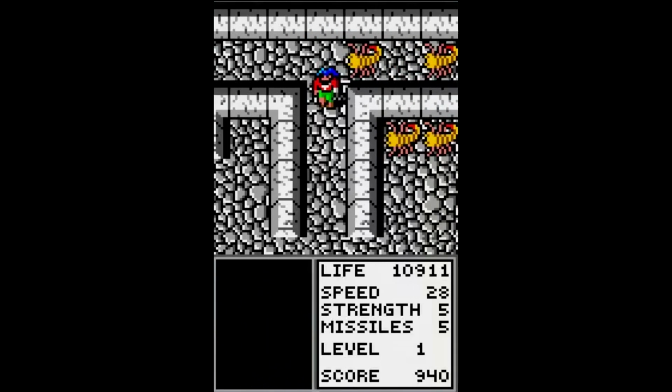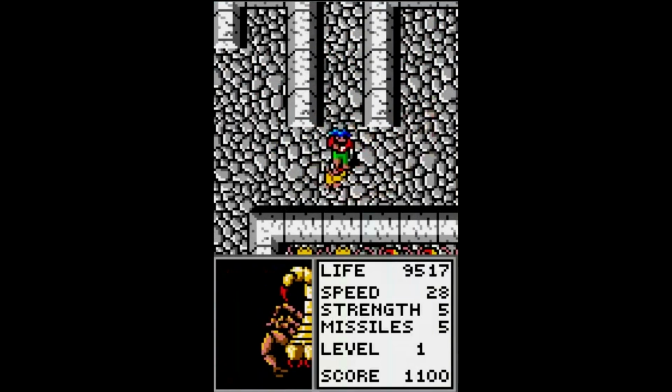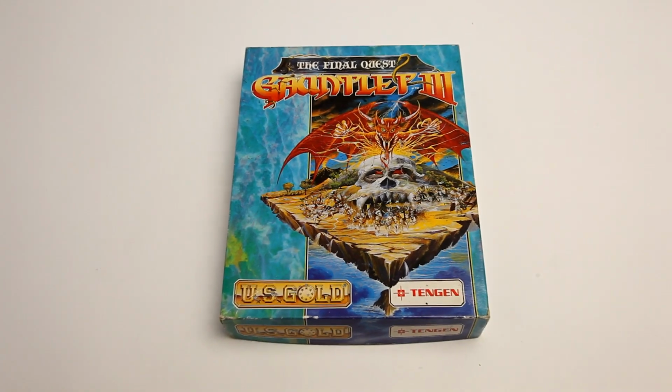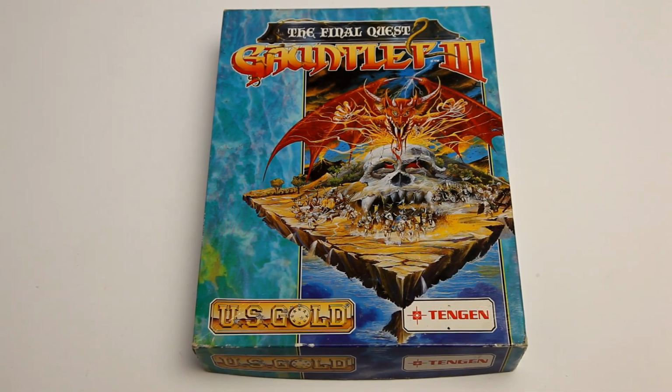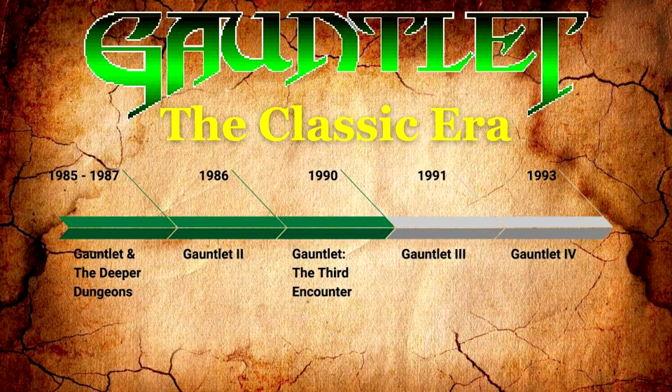Instead, Atari hit the renaming button and allowed US Gold and Tengen to handle the launch of the third major release title in the series, Gauntlet 3 The Final Quest. So far, 3 games down, 3 different experiences. We thought that we knew what was coming in Gauntlet 3. Little did we know that the Gauntlet series was about to take a dark turn. A very dark and disturbing turn that would break the Gauntlet formula to pieces.